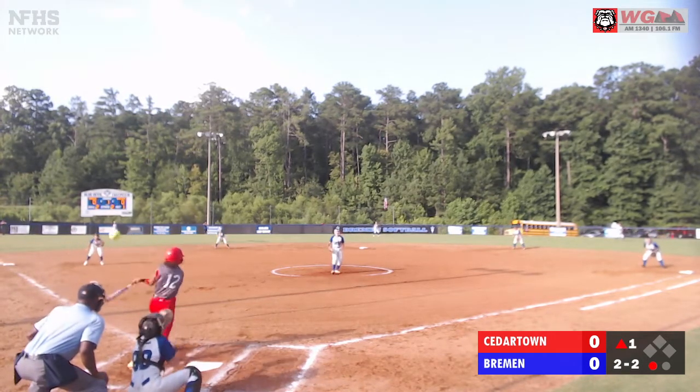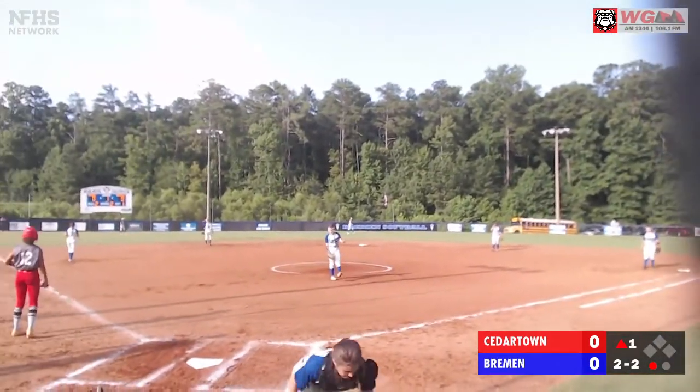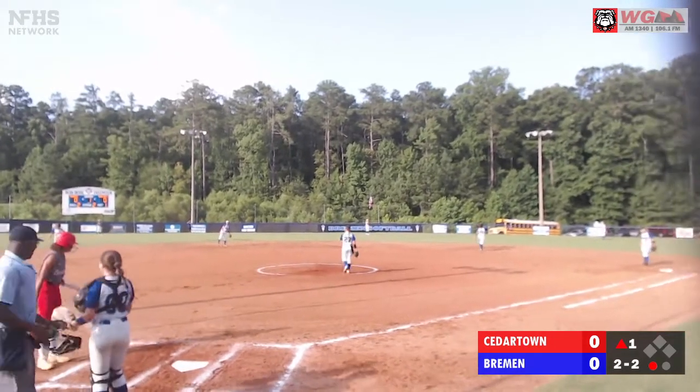Pitch on the way, and that one's fouled straight back. That just hit your camera. Yeah, direct contact. And it's going to hang in there. So 2 balls, 2 strikes.